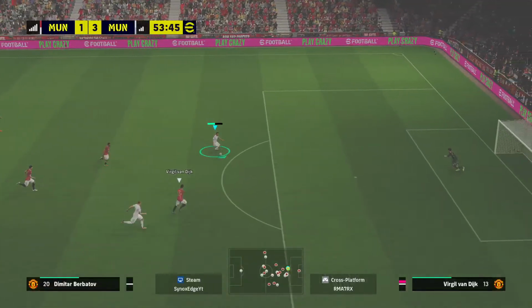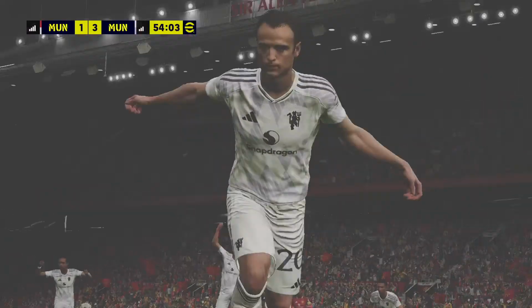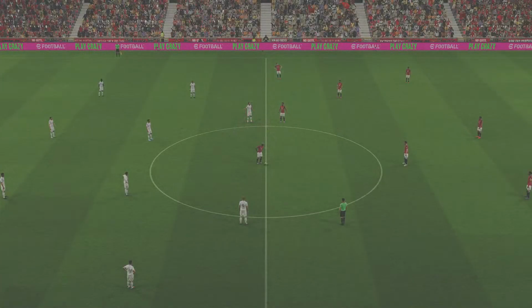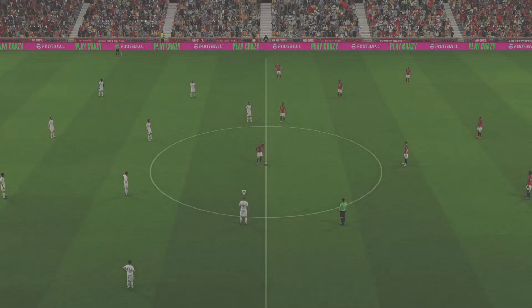looking for the run, picked out brilliantly, and Berbatov! Dimitar Berbatov, brilliant! Sumptuous finish, an absolute joy! And they are pulling clear here. It is a good finish, the odds were against him.